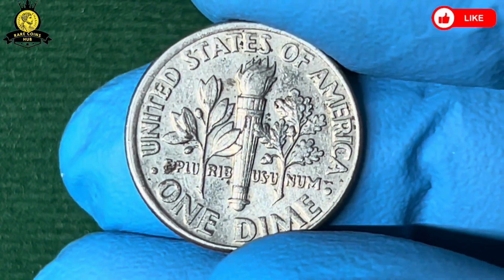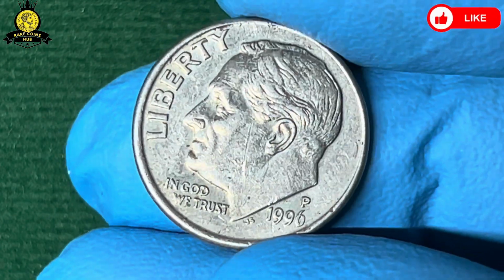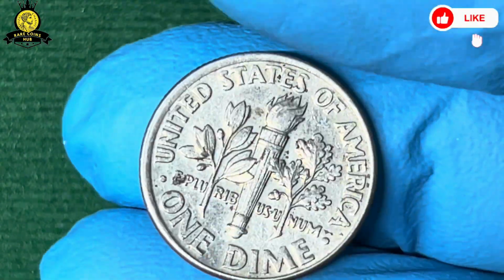This combination of copper and nickel helps the coin to be durable and resistant to wear and tear, allowing it to remain in circulation for long periods without losing its integrity. Minting of the 1996 dime took place at several U.S. mint facilities across the country.